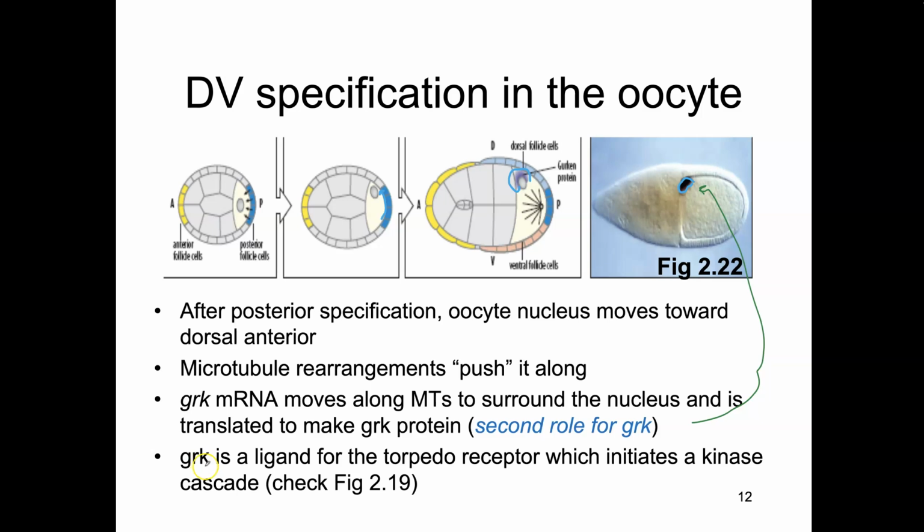So what I was just about to say is just that gurken is a ligand. So the torpedo receptor is an epidermal growth factor receptor, and it initiates one of the kinase cascades. So if you go back to lecture 4, this is one of those kind of relays where the phosphorylation, subsequent phosphorylation of a bunch of different molecules is required until finally one of the kinases goes inside the nucleus and phosphorylates, activates a transcription factor. So that's the kind of signaling that this is. And gurken is the ligand, and the receptor is called torpedo.